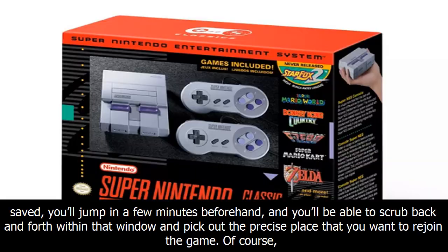Like on NES Classic, each game has 4 suspend point slots. Press the reset button on the console, and you'll jump back to the menu and can save your place in any game, at any time.